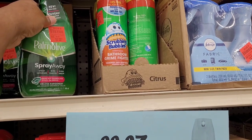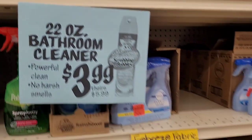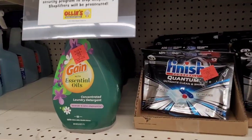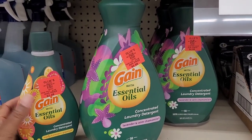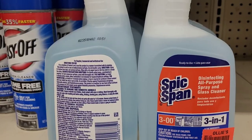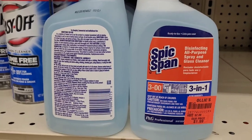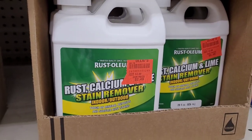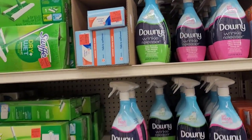This right here, Palmolive spray away, $2.99. Look at that. I haven't seen that before. It just goes to show you gotta come up out of Walmart and other places sometime. Look, they got the bigger one right here. Here's the small one. You don't stop. They have some Spic and Span disinfectant spray, $1.99. They have this Rust-Oleum stain remover, indoor, outdoor, some Lysol, some Dreft, a little bit of everything.